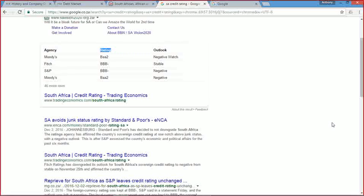All right, so the same thing happens for a country. Each country will have its own credit rating. And if you look at our current credit rating, Moody's has us at Baa2, okay? Fitch has us at BBB-, and S&P has us at BBB-. And those are the outlooks: negative, stable, and negative. So looking at that, if the ratings had to change, what will happen to our lending and our debt markets in South Africa? Would debt become more expensive or cheaper?